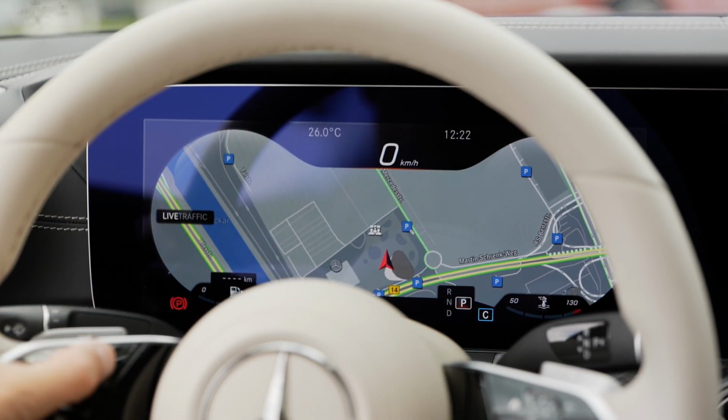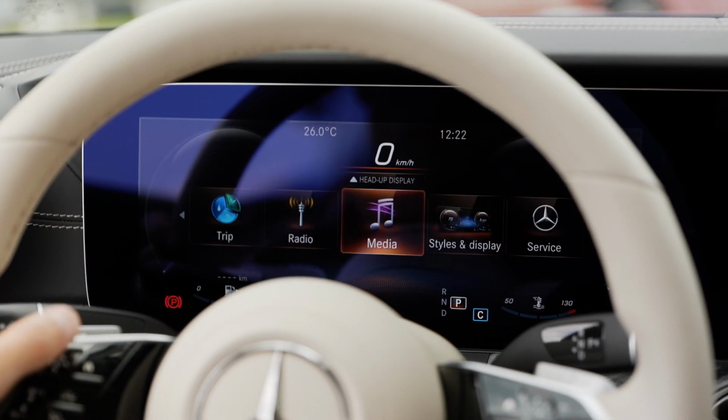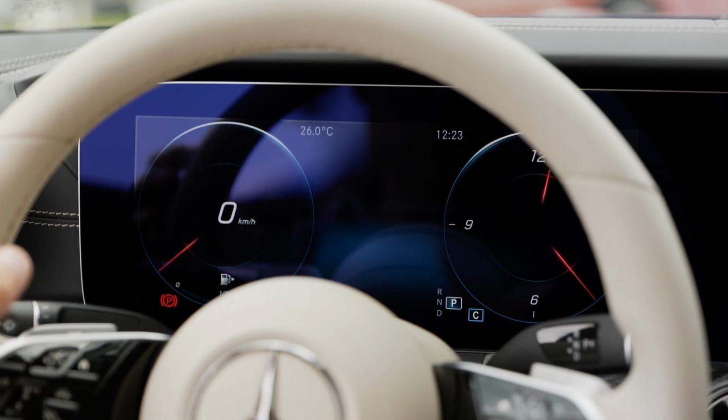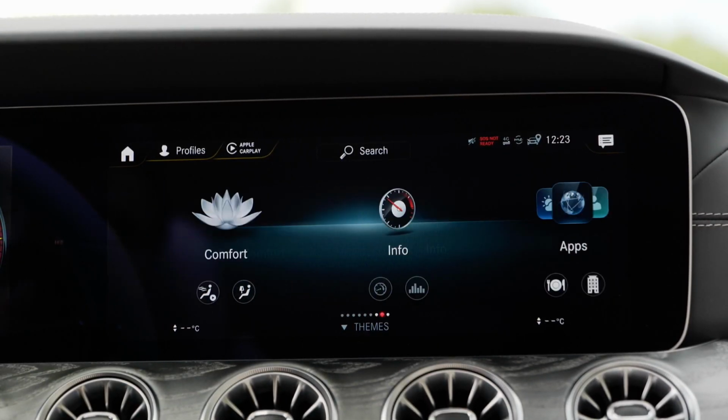This is of course very helpful when navigating. You control it all with your left thumb at the steering wheel, and you can also change the complete style. For example, to understated, this is also possible. It's like a very minimalistic view, for example. Then the main infotainment unit, like this.